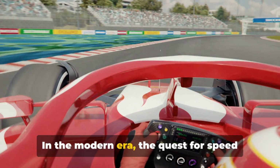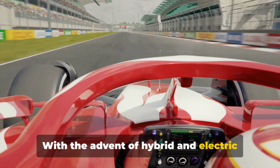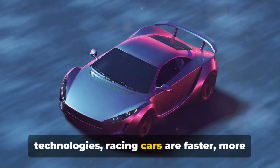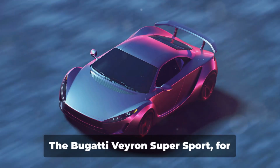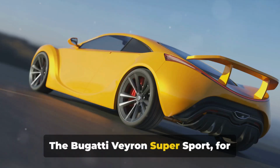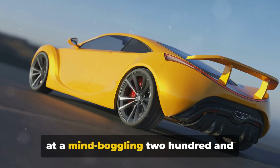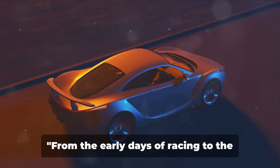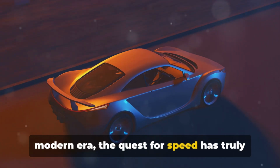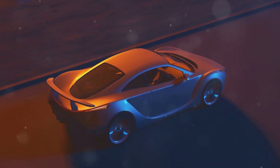In the modern era, the quest for speed has reached new heights. With the advent of hybrid and electric technologies, racing cars are faster, more efficient, and more powerful than ever before. The Bugatti Veyron Supersport, for instance, holds the current speed record at a mind-boggling 267.8 miles per hour. From the early days of racing to the modern era, the quest for speed has truly been a driving force behind the evolution of racing cars.